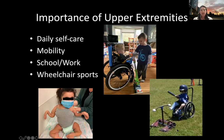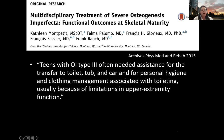Well, for our OI patients, they really are critical for daily self-care, for mobility, for completing schoolwork, for moving into the working world as a young adult and beyond, and for many of our patients, for wheelchair sports. This importance of the upper extremities has been very nicely outlined by quite a bit of work from our colleagues at the Montreal Shriners. And this paper in 2015 really stated it so eloquently, commenting on teens with OI type 3 often needing assistance for basic activities like transferring to a toilet or a tub or a car, or for performing personal hygiene, and that issues with these functions were oftentimes because of limitations in upper extremity function.